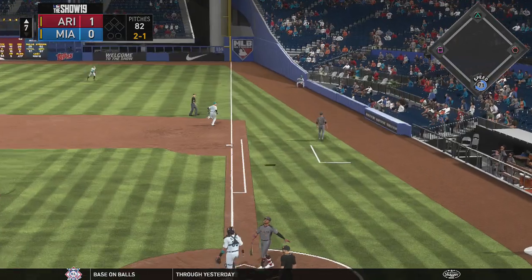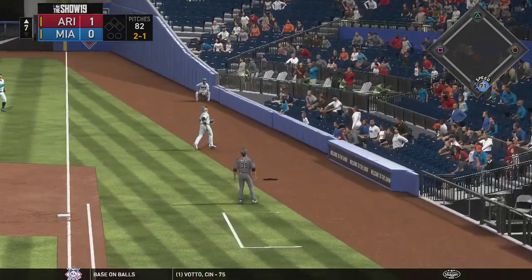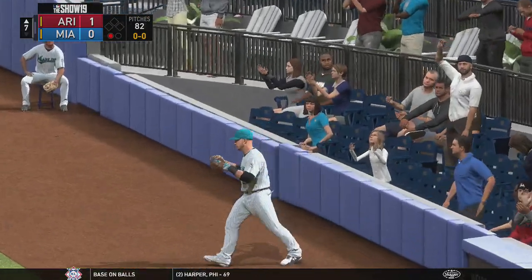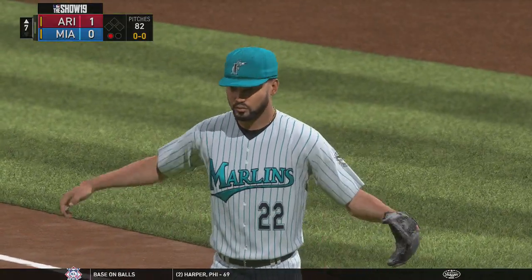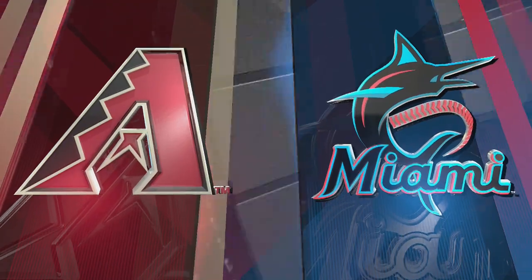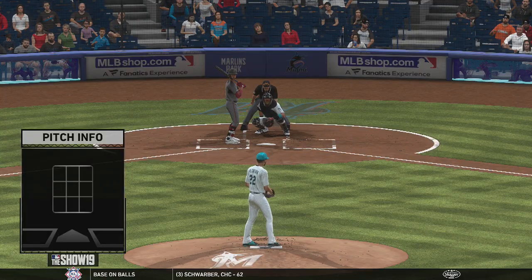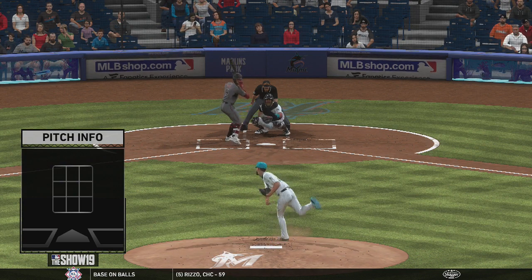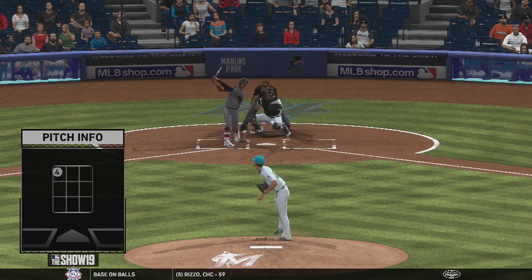Popped him up. Pierce in foul ground. Oh, he brought it back. That's exactly what they wanted out of that pitch up in the zone. They took him up the ladder, and he couldn't get up to it. So that was an easy pop-out. Well-executed pitch there.